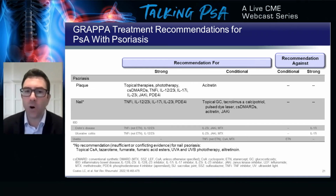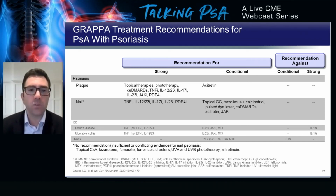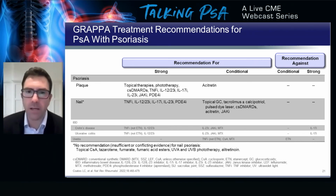I would say as an overarching theme, those drugs that are highly effective for plaque psoriasis are often also our most effective nail therapies. And so you'll see a lot of the same mechanisms here. Certainly some of our most effective nail treatments include some of our newer highly effective skin-directed therapies such as IL-23 and IL-17. You'll also see some conditional recommendations for localized therapy there. Some mean ones, including steroid injections, we tend to avoid to the nail bed unless it's a very isolated item, and so you won't see those necessarily listed here.